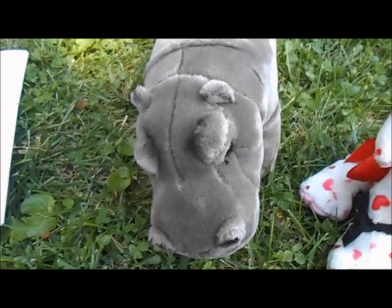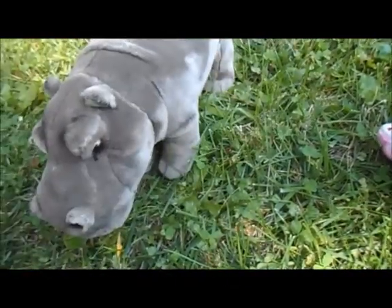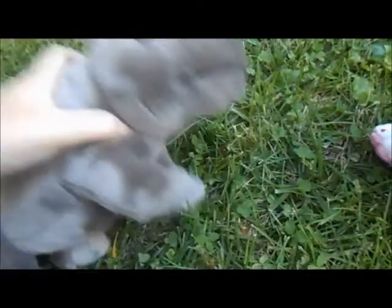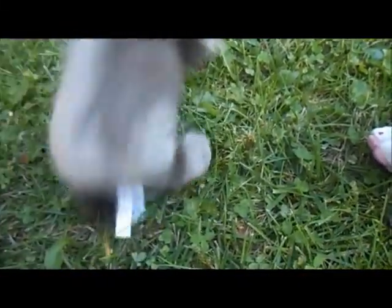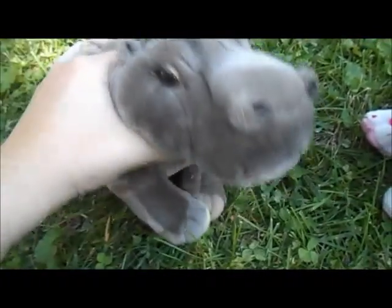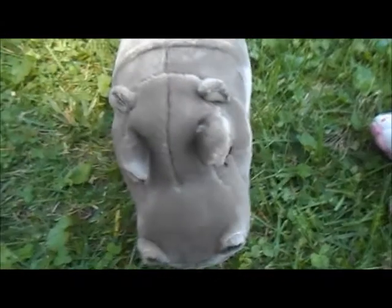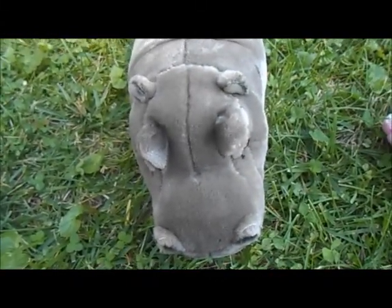The signature hippo's plush build isn't very good. It's very stiff. Although it does stand up on its own, you can't really move the hippo around or pose it because it's just so stiff that it stays in this one pose. Even if you're doing talking or something, you really have to bend it to do anything. Unfortunately, the signature hippo is going to get a 2.